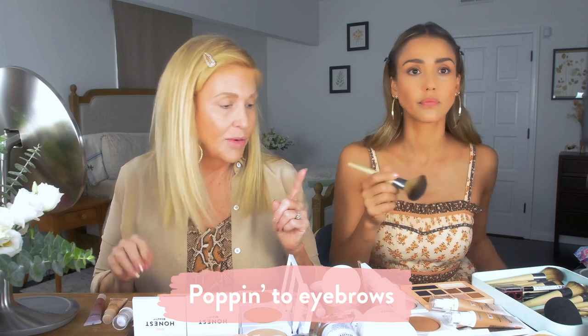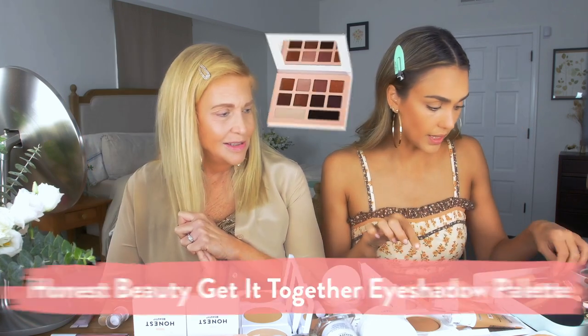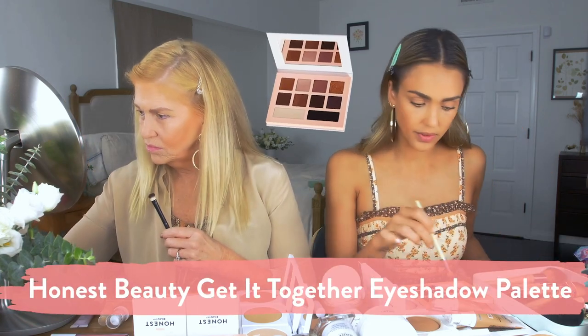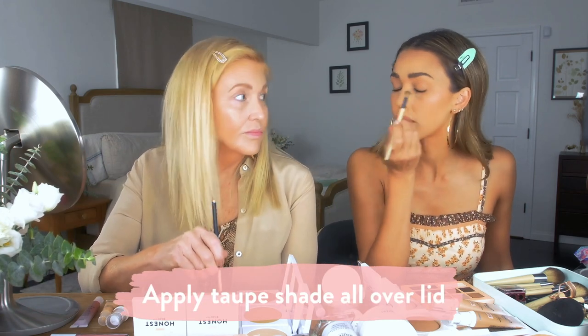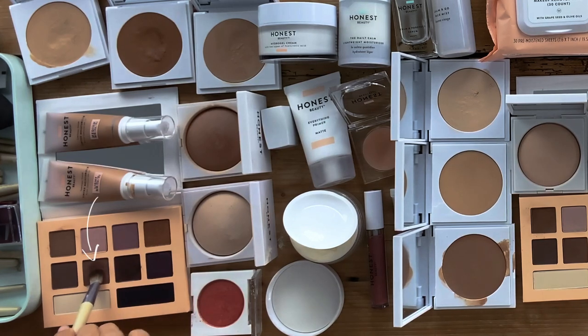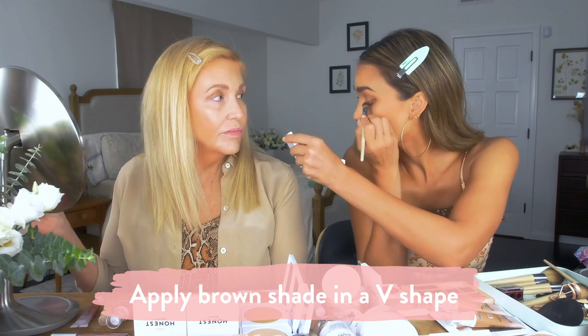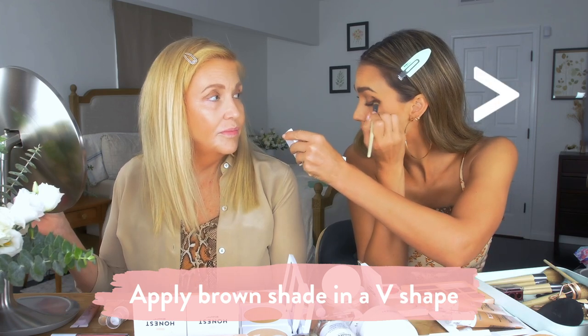Okay, sweetheart, are we popping to eyebrows? What are you gonna do? Do your eyebrow? Yeah. I'm going in with brown. I have taupe. All right, so let's go into this light taupe color, and then just put it over your lid. Next, you're gonna go in with this darker color, and I'm doing like a V, like here. Yep. And here. Yeah. It's like your favorite move, this one.